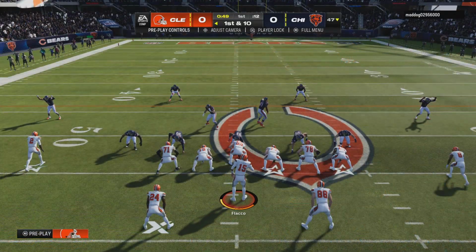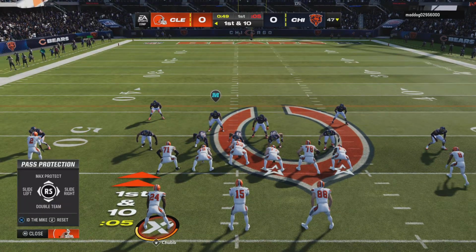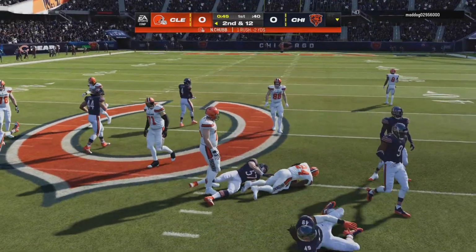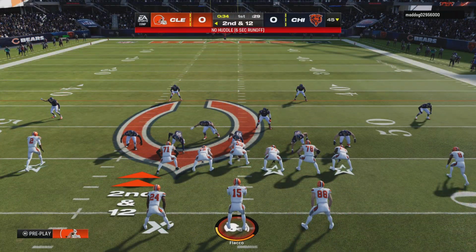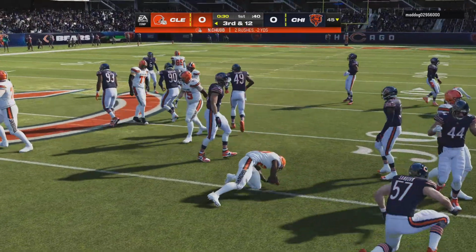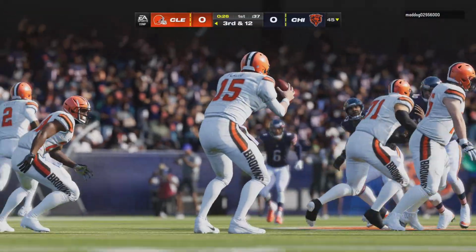For the Browns, good starting field position as they have it 1st and 10 on their side of midfield at the 47. They start on the ground with Nick Chubb, and he is going to be stopped cold behind the line of scrimmage. First play of the drive goes the wrong way. Here's 2nd and 12. Up the middle, it's Chubb looking to find a lane, but he can't rein in at the line of scrimmage. Maybe a gain of a yard that time, but from the spot, actually no gain.